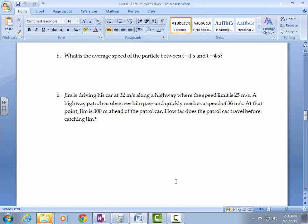Okay. So, how are you going to approach this problem? Yes? Well, I was going to say, is the patrol car, like when he passes it, is it moving? No. Patrol car's at rest, and he has a means of going from 0 to, what is this? 36 meters per second instantaneously.